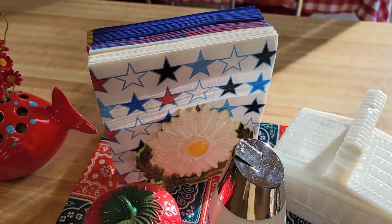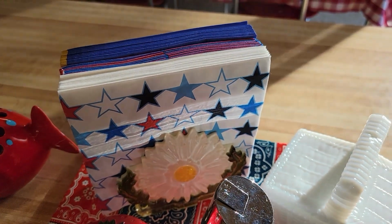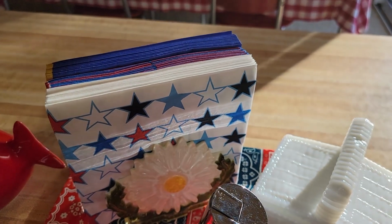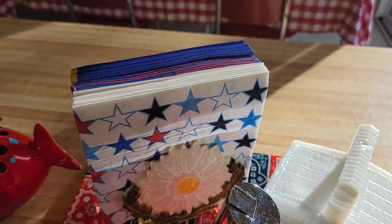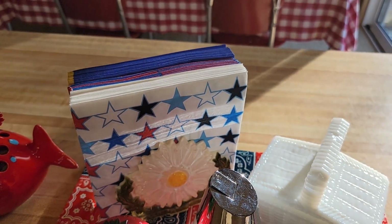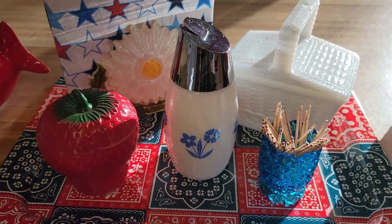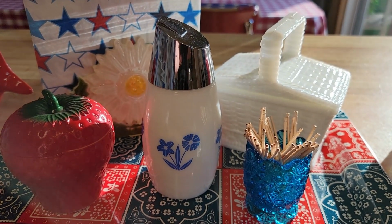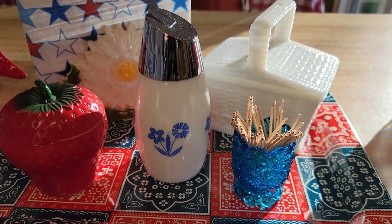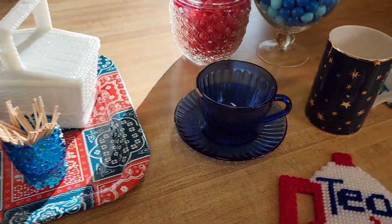I was able to actually thrift 3 packages of 4th of July or Patriotic napkins, brand new in the package, 50 cents a package at Bibles for Missions. So I took advantage of that. They're all very fun. This was at my brother's house. He actually had 2 of them, so I decided to put one out because it goes so cute.